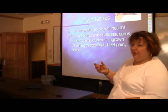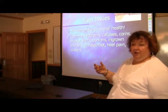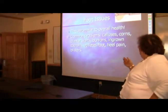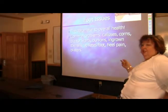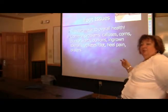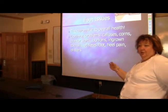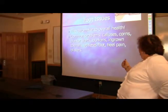Plantar warts, how do you get those? They're a virus transmitted person to person. Those showers. Anywhere you walk, you shouldn't be in a shower, in a gym, in a public place without wearing a pair of rubber thongs. And the same thing goes for when you travel.